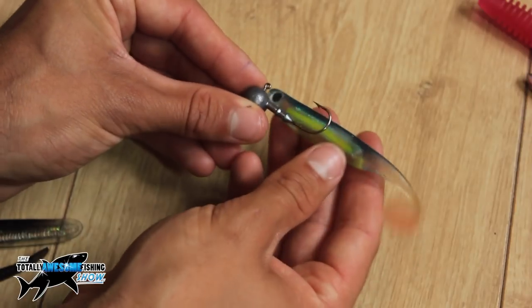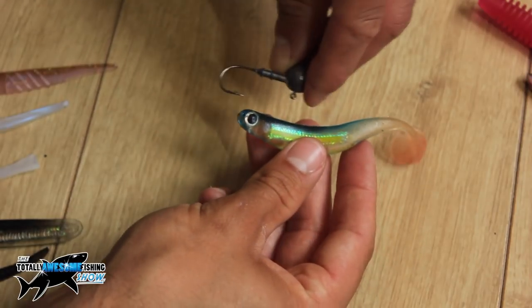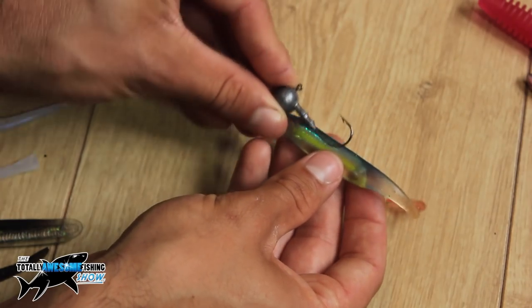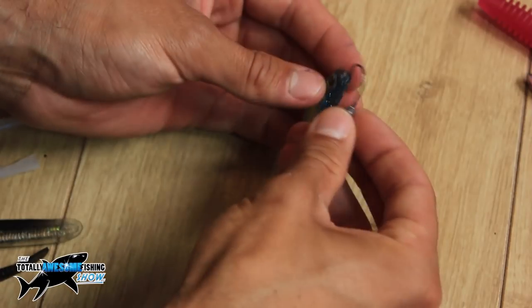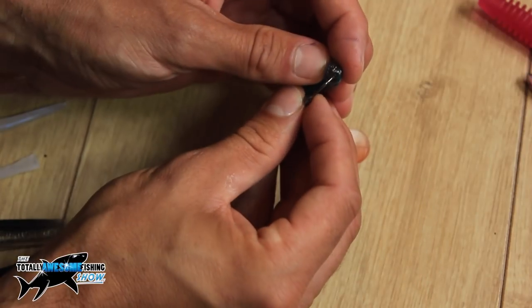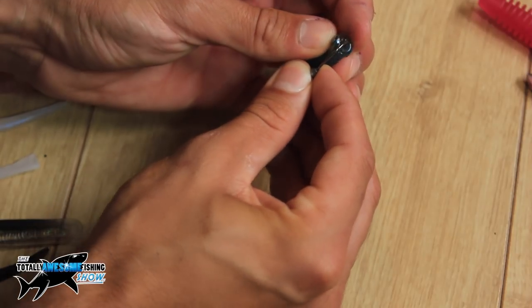So it can help sometimes by just matching up your hook like that. So you know that your hook has to go in that way to then curl round and face up so it's out the top of the bait. So what I do, go in through the nose, about the middle of the way through the lure. You don't want to go near the bottom or near the top, it will come out too thin. Right in the middle of the lure.